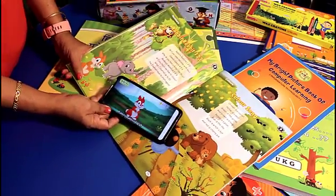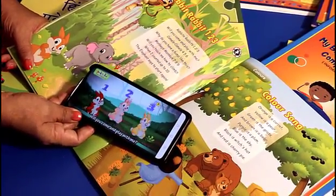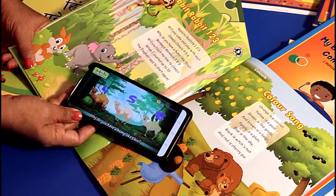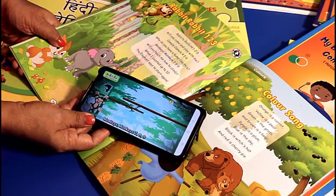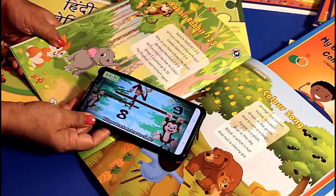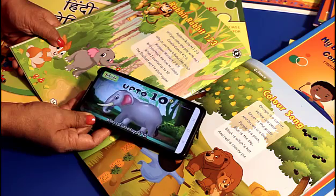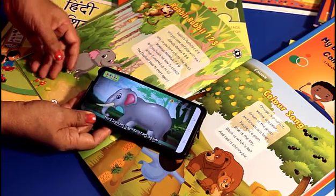Rabbits, rabbits, 1, 2, 3. Will you come and play with me? Camels, camels, 4, 5, 6. Why do you have a hump like this? Monkeys, monkeys, 7, 8, 9. Will you teach me how to climb? When I counted up to 10, the elephant says to start again.